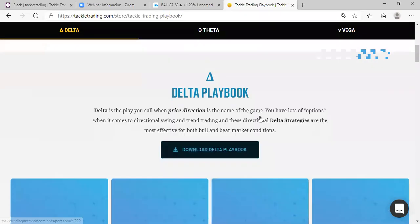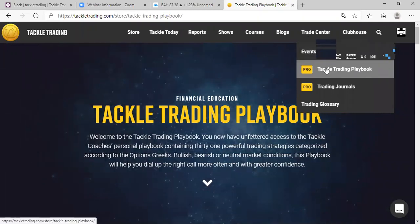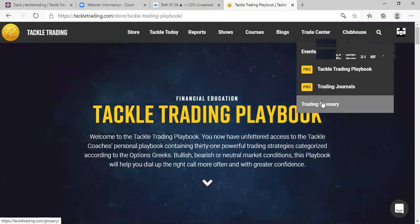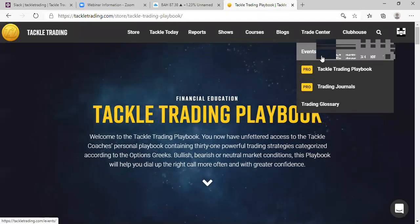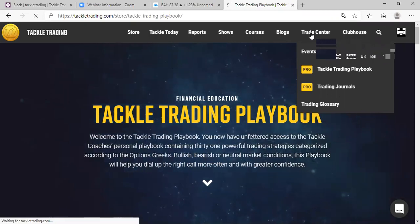So again, you'll find that playbook in the Trade Center. Hopefully you'll find it to be very, very useful. You'll also in the Trade Center find a link to the trading journals, a link to our trading glossary, a link to the events calendar. We're going to go over the schedule in a minute, but as you're getting used to it, you can always find what the week or the next month looks like over there in the events calendar itself.